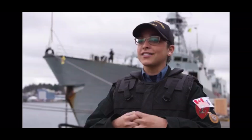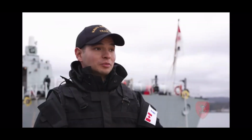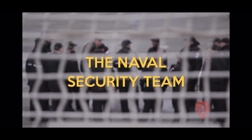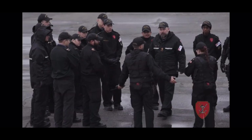Naval Security Team, which is specially trained to provide an extra layer of land and sea-based security called Enhanced Force Protection to deploy Royal Canadian Navy assets. The unit is self-sustaining and is able to operate in established or rudimentary seaports anywhere in the world.